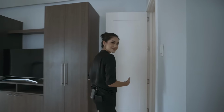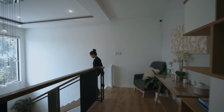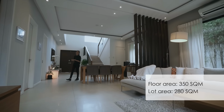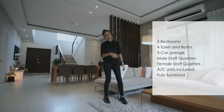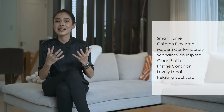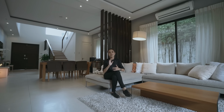It's time for a recap. So you have 280 square meters of lot area and then 350 square meters of floor area. 5 bedrooms, 4 toilet and baths, a 3-vehicle carport, a separate female and male staff quarters, a lanai, and oh my gosh, like as a whole package, is this house not just so beautiful, so tranquil, so quiet, so lovely, so well designed? Yeah, I know.